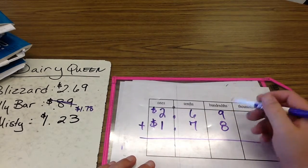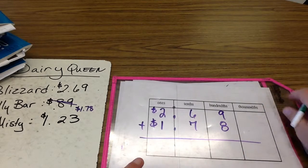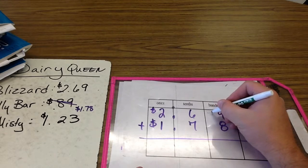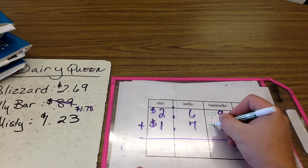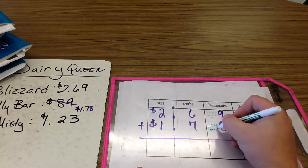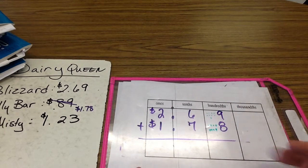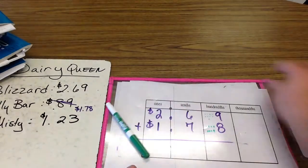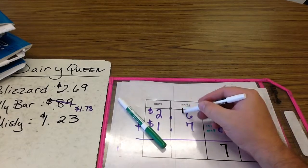Once again, I have 9 and 8 here. And one way to do this that's really easy to do would be if I could actually take my 9 here, I could draw 1, 2, 3, 4, 5, 6, 7, 8, and 9. And then I could draw 1, 2, 3, 4, 1, 2, 3, 4. And I could count them all up, and that's one way I could figure out how many hundredths I had. I would have 17 hundredths here. So I have to carry one over.